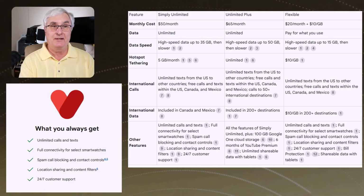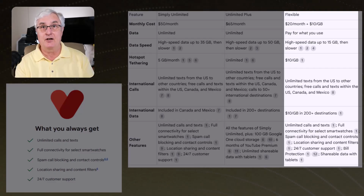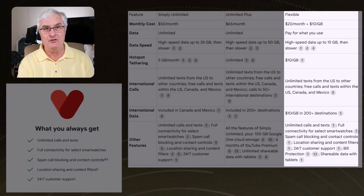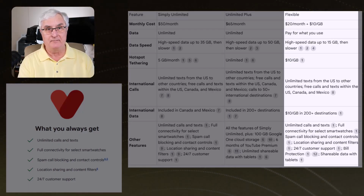So the first plan you can see from this diagram is the flexible plan, and it starts at $20 a month plus $10 a gigabit for data. And again, you only pay for what you use. And my memory is that it only charges you part of that $10. So again, you're only paying for the data as pay-as-you-go. Now for hotspotting, it gives you full speed at $10 per gigabit.